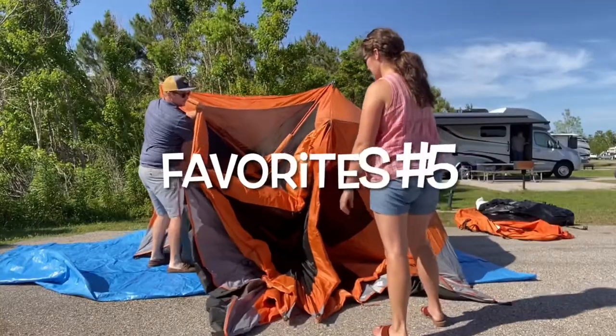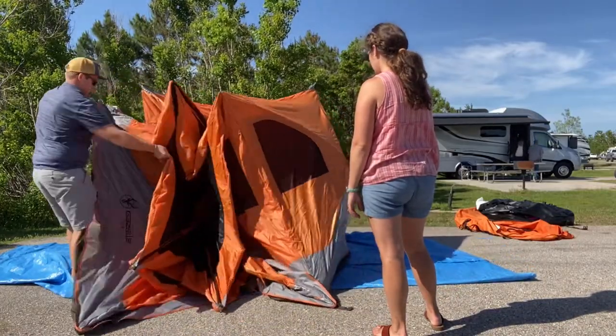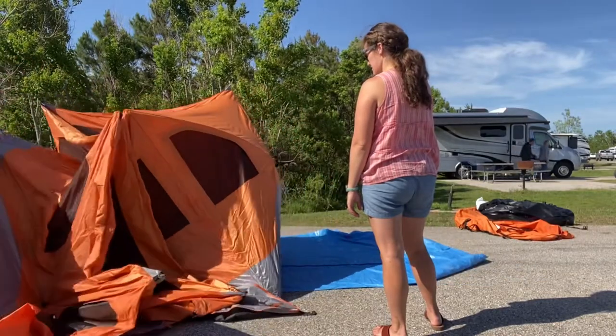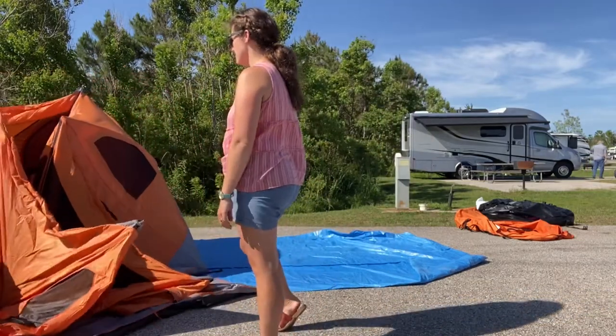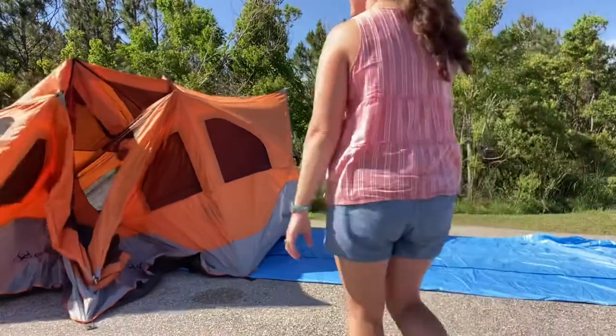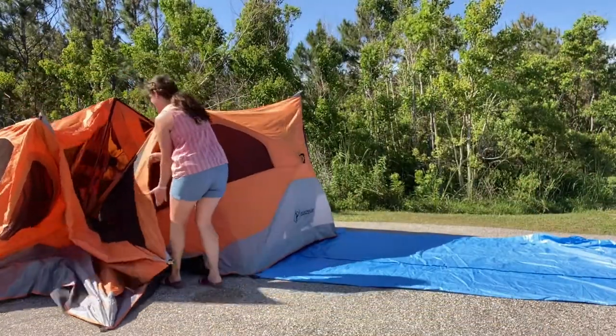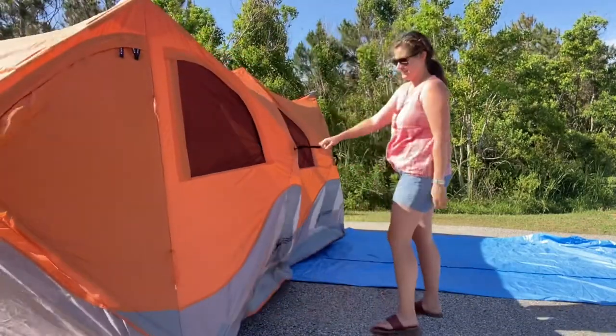Okay, so the next thing that we liked was the tent itself. It was one of our more costly purchases, but it was worth it to have it so easy to set up. It's a Gazelle T8, and it seems large, but once you start putting your stuff in there, especially with the three kids and all their stuff, it was just right for what we needed. The fact that it popped up so quickly was nice because we could pop it up, get our stuff in there, and get the kids out of the car and playing. That helped a lot and maximized our time there.